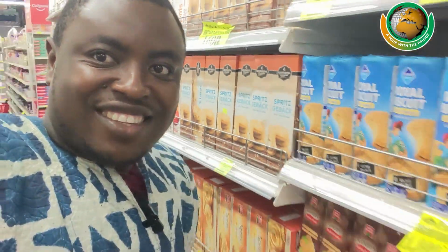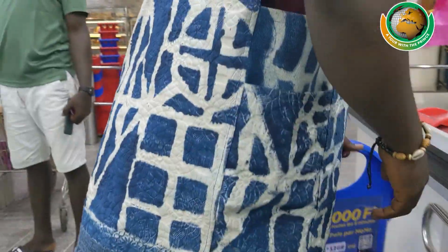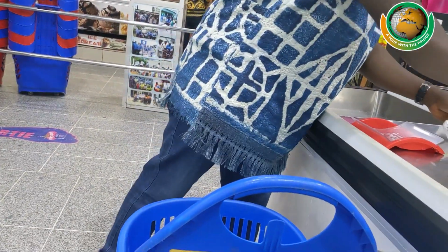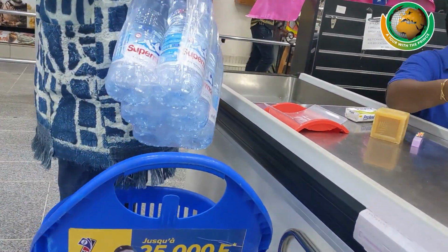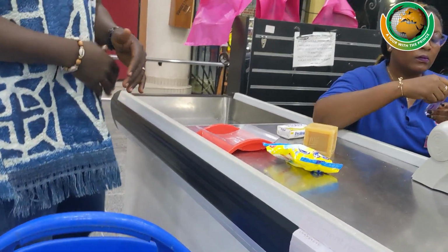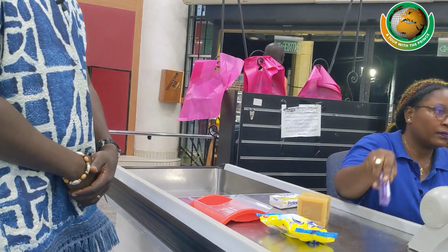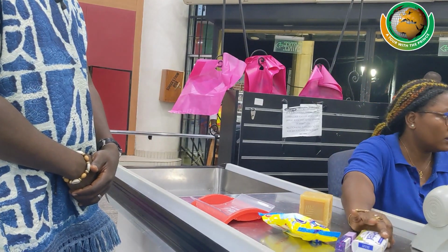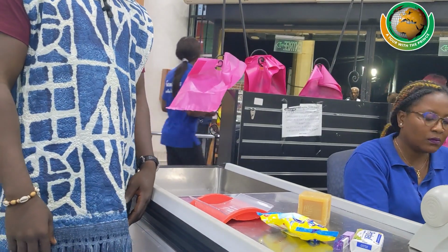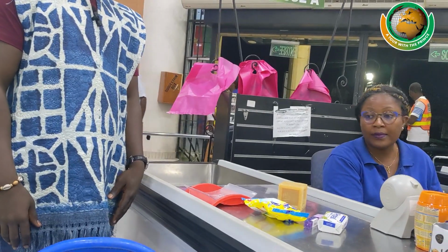Like I said, I wanted to pay upstairs, because you can pay for your products either upstairs or downstairs. I tried paying upstairs and there was no change to give me, so I had to come downstairs to make the payment. And downstairs has an advantage because you don't have to pay in cash. You can pay through Momo Pay, which is a product of MTN Cameroon. You can use either Orange Money or MTN Money through the Momo Pay system. So it's very easy buying at the supermarket.